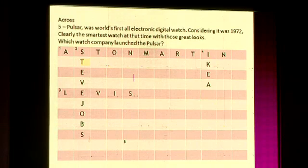Okay, let's see who answers this one. So Pulsar was the world's first all-electronic digital watch. Yeah, it's the time for wearable technology. Considering it was 1972, clearly the smartest watch at the time, and it has great looks. We would like to believe that. Which watch company launched the Pulsar?